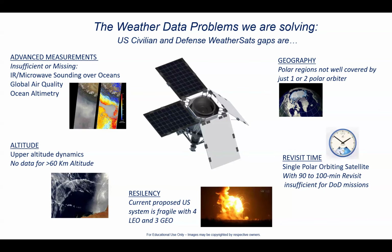Because there's a lot to do in particular weather data, but also extends to land and oceanographic. You need advanced measurements, air quality and ocean altimetry, upper atmosphere dynamics, resiliency. What happens when a rocket launch fails or a cryocooler heat pipe fails? How about the poles? To have 24/7 observation over the poles to see what's going on in the Arctic as it responds to climate change. Revisit time. Firefighters care. They don't want to wait 6 hours for the next set of data. That literally can be a lifetime.